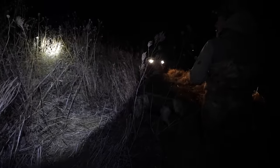This is all open. So the wind's blowing this way. It means the birds should come this way, which means we'll put a big stringer out there. Probably sit right about there, somewhere in here. Not bad. And then get them coming in.